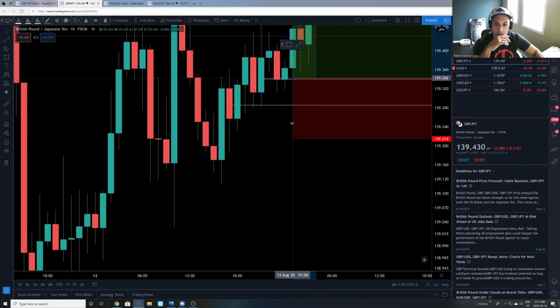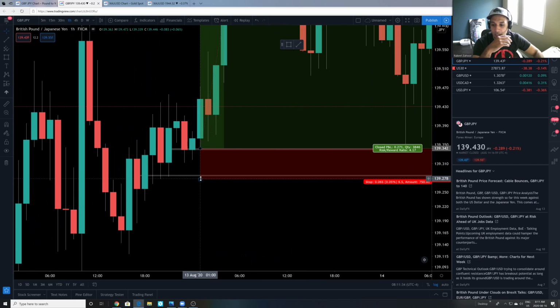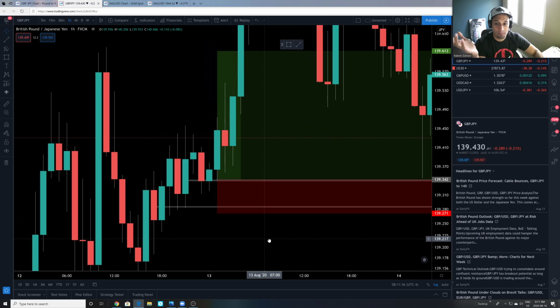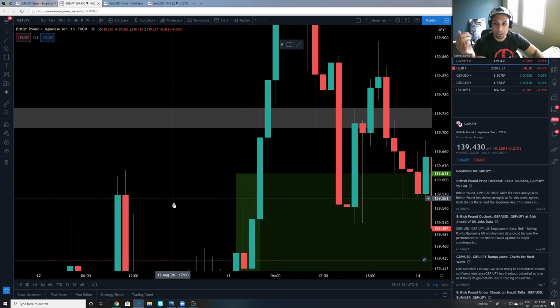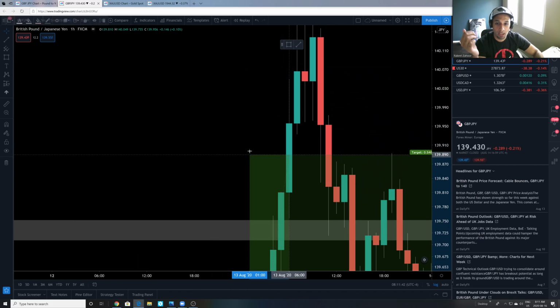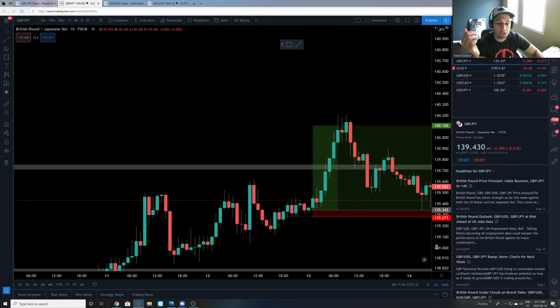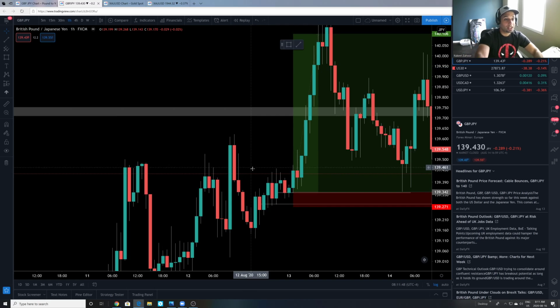The stop was kept below the previous 4-hour low, which was around 7-8 pips. It wasn't that big at all. It was a pretty small stop loss, and my target in my mind was 140. I was like, okay, I'm going to take this trade, and then I'm going to go to bed, and when we wake up, we should get a pretty good trade. So this was the whole idea right over here.